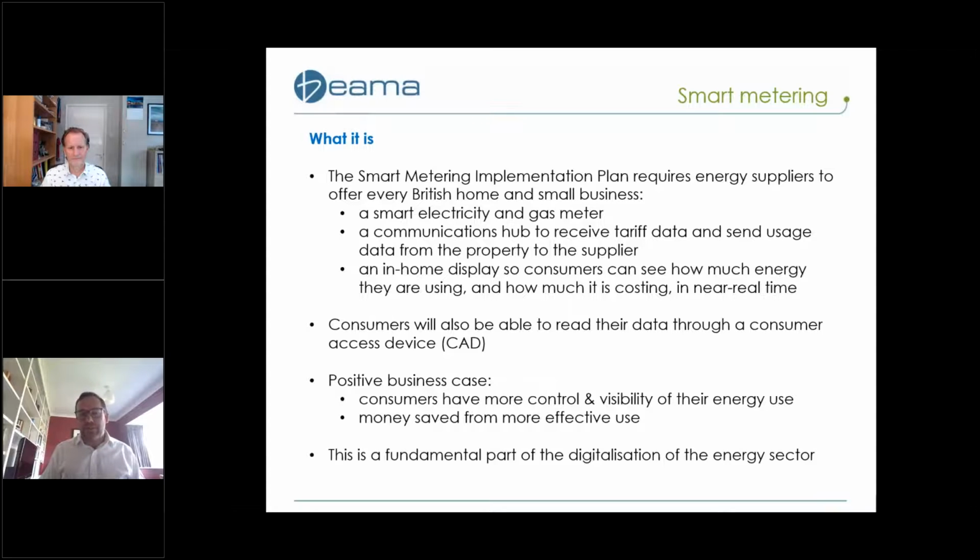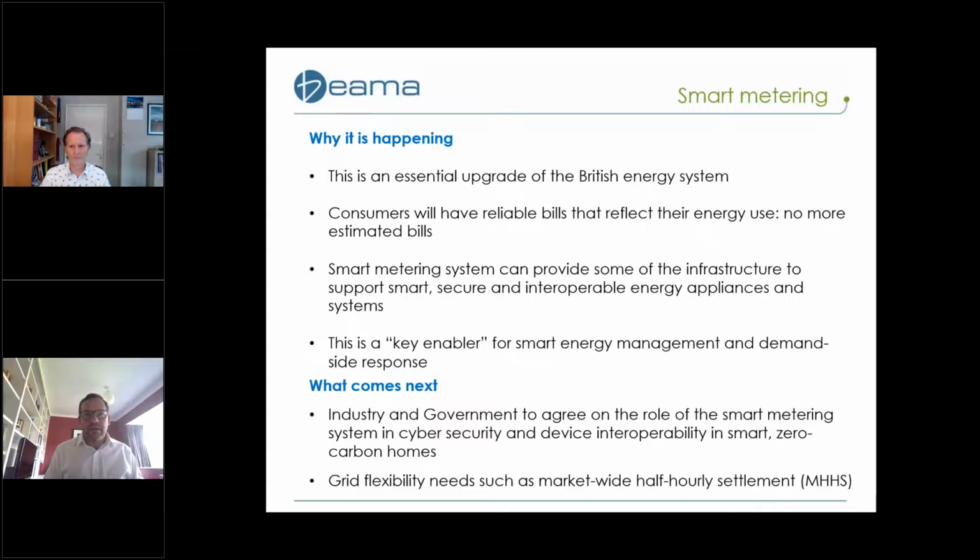However, the business case is predicated on people using less. This is obviously also a more fundamental part of the digitalization of the entire energy sector, which I'll speak a little bit more about in a moment. Can I have the next slide, please, Colin?